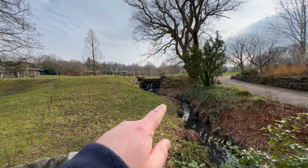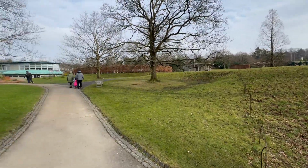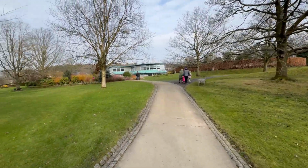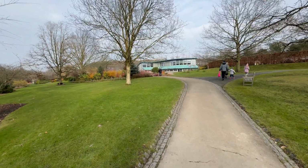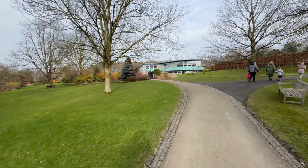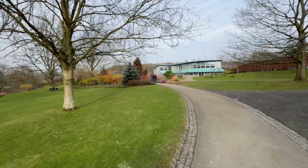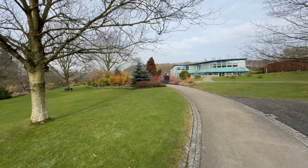That lovely streamside area coming down. As you can see, the weather is cloudy, but it's forecast to clear up, to get sunnier as the afternoon goes on. As you can see, we've got a little bit of hazy sun at the moment, so hopefully that will make some of these colours really ping out.